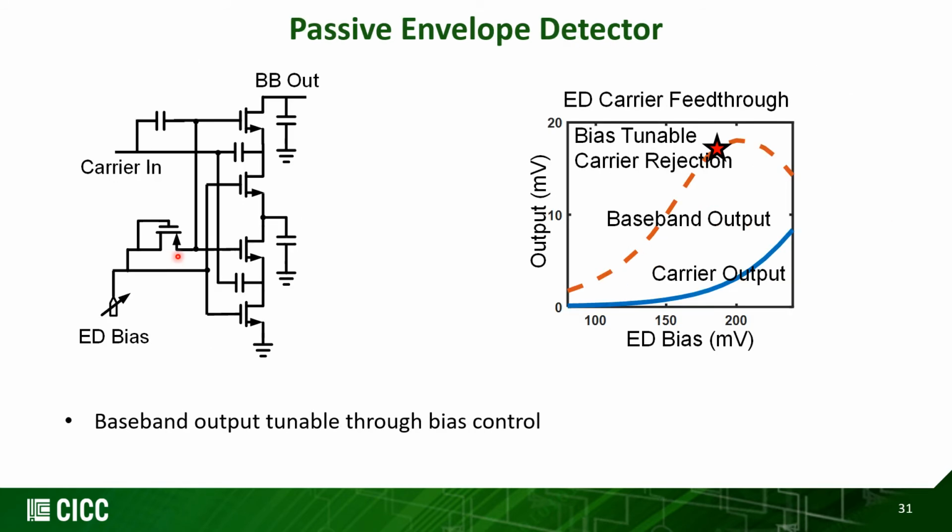For the envelope detector, we have chosen a passive topology to reduce the overall power consumption. The tunable bias can be used to control the carrier feedthrough into the baseband output. The bias point can be tuned to choose the optimum operating point with the maximum ratio of baseband to carrier output. The given data rate is limited by the carrier feedthrough into the baseband data and plays a key role in minimizing the overall power consumption of the receiver.